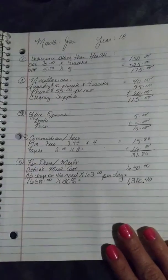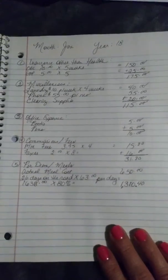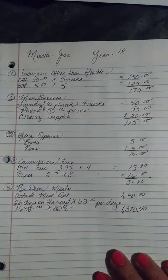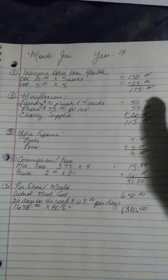Okay, in the first spiral notebook, I have sort of an itemized list that I used my receipts to make. And some things you'll have receipts for and some things you won't. Some things will just be deductions from your check stub or whatever. This would be an example.